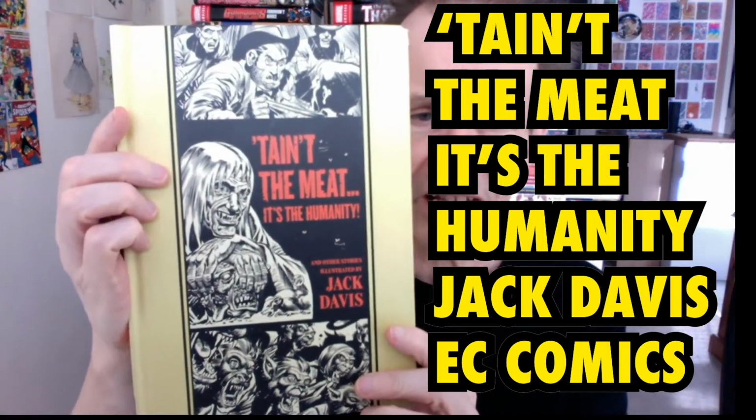This is a book review of Tain't The Meat, It's the Humanity, and other stories illustrated by Jack Davis. Part of the ongoing EC books from Fantagraphics. This book came out in 2013, includes 210 pages. It's all in black and white, really brilliant, super sharp quality, beautiful work.